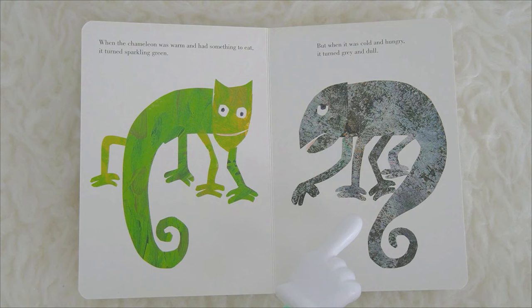I wish I could be like... What are these? These are people. Yes. I wish I could be like people. Just then, a fly flew by. Can you spot where the fly is? The fly is there. The chameleon was very hungry.